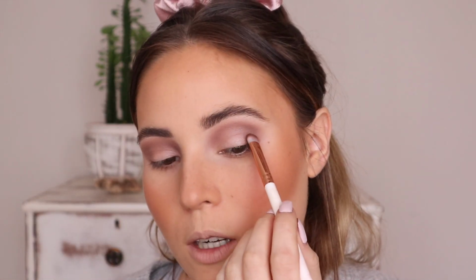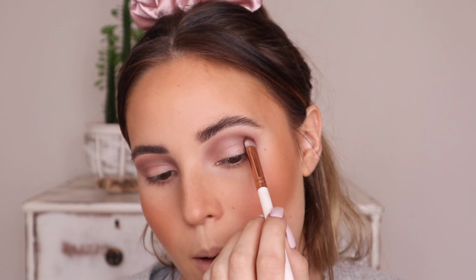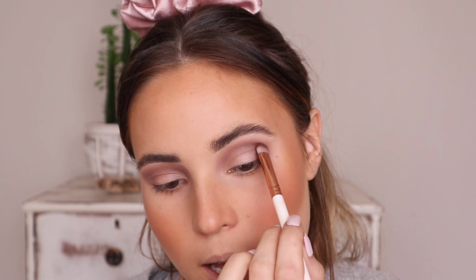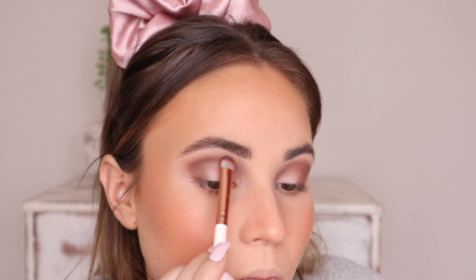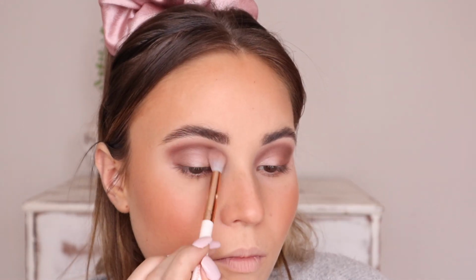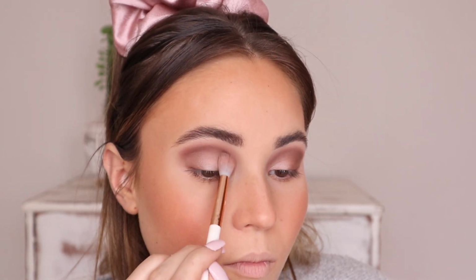So I first like to always focus it and pack it on and stamp it on the outer corner of the eye because that's always the darkest point. And then I work my way upwards and then into the crease line. Fluffier brush just to make sure that it's been buffed out nicely and that we are not left with any harsh lines.